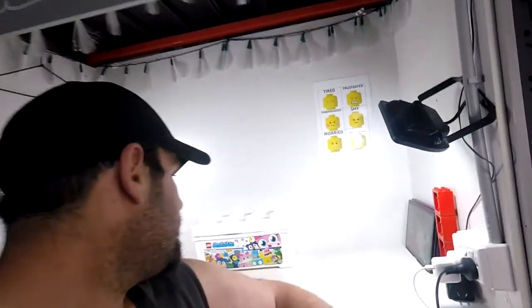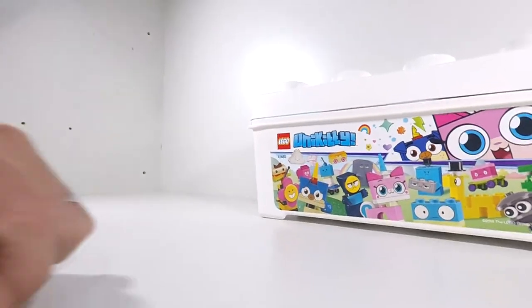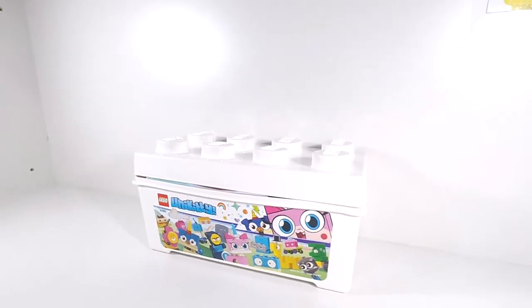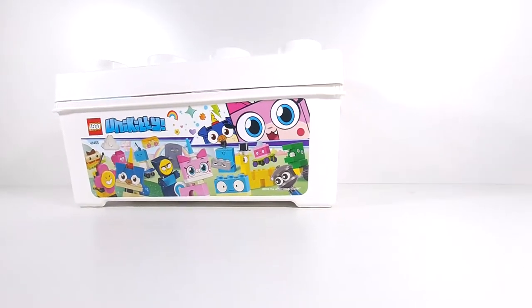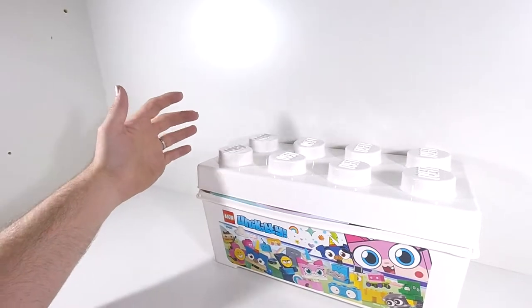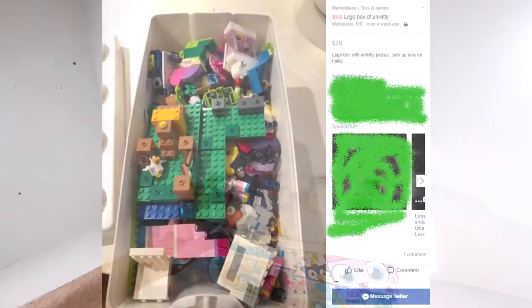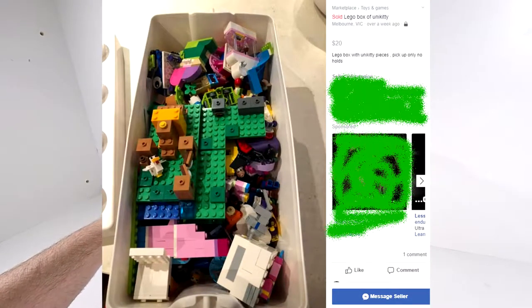So right behind me, I've got this box of UNIKITTY 41455. Normally retails in the shop for about $35, between $35 and $50, depending on where you buy. Now this set here, hopefully it's all there, but I paid $20 for this box on Facebook. Let's open it up and see what we have.